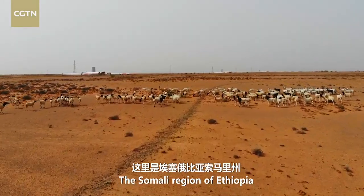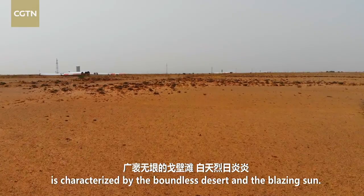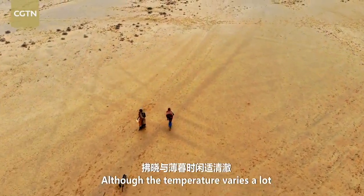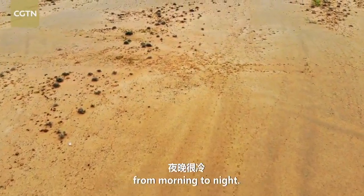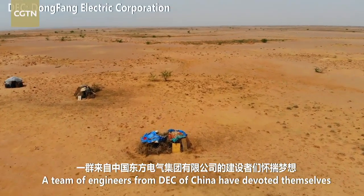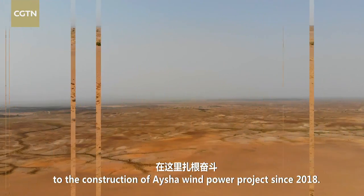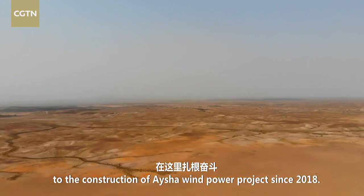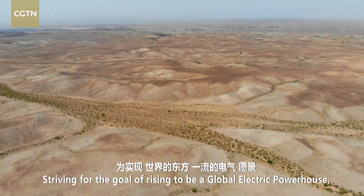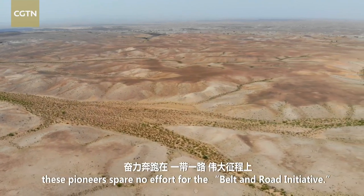Somali region of Ethiopia. It's characterized by the boundless desert and the blazing sun. Although the temperature varies a lot from morning to night, a team of engineers from the DEC of China have devoted themselves to the construction of Aysha Wind Power Project since 2018, striving for the goal of raising to be a global electric powerhouse. These pioneers spare no effort for the Belt and Road Initiative.